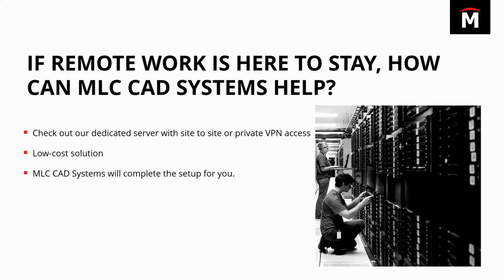What we saw at MLC is that our customers that had the traditional office environment had to quickly change, and many did not have the infrastructure in place to support remote work. Therefore, they incurred some downtime and interruptions to their environments. Our customers that already had taken advantage of our remote server offering saw little downtime to none at all. They simply switched their desks and carried on as normal.